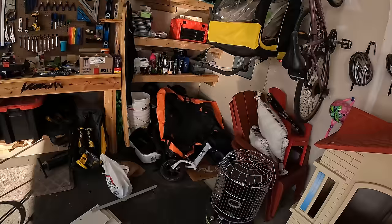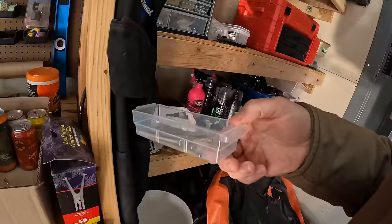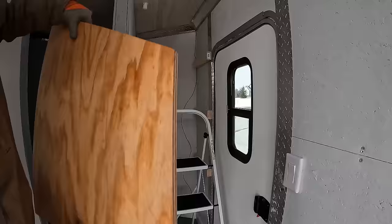I work tonight, so I'm gonna have time for a couple more things. We're gonna get these shelves installed, and then do the final coat of polyurethane on the table. Let's figure out what screws we wanna use for those shelves. Perfect.